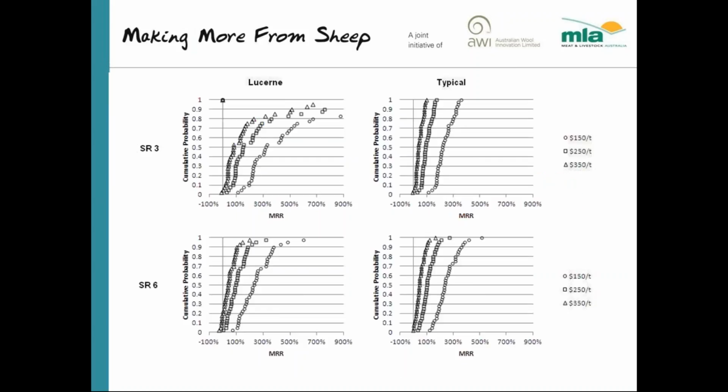Now the graph that we were just looking at is in the top left-hand corner, and what I've introduced here is some other graphs, because what we wanted to do in the research is try and understand some other variables. So you'll see the 2 graphs on the bottom. They're looking now at a stocking rate of 6 ewes per hectare, so basically 10 DSE per hectare. We did look at higher stocking rates as well.